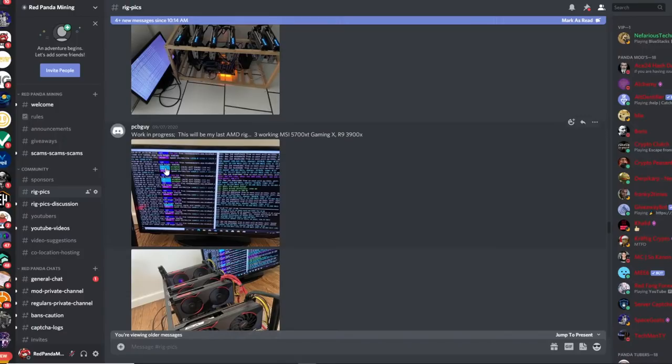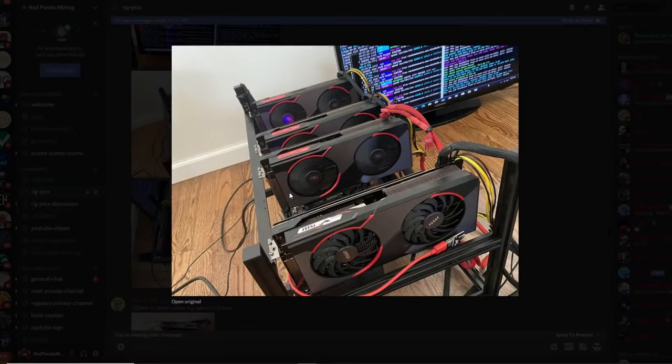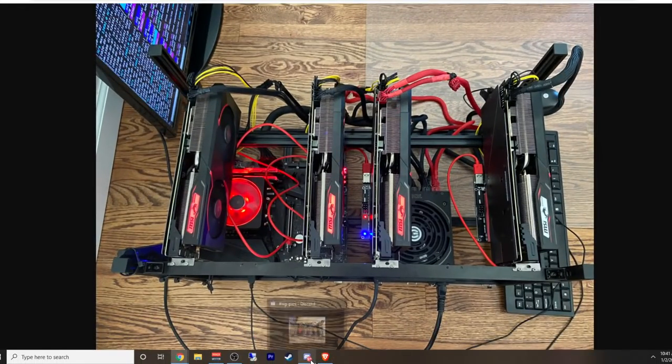Okay. Next up, guys, we have Mr. PCB Guy. Mr. PCB Guy, work in progress. This will be my last AMD rig. 3 working MSI 5700 XTs, Gaming X, and a Ryzen 9 3900X. Ooh. So he's mining Monero on the left here, and then he has 5700, 53 mega hash. Very nice. And then he's got the MSI Gaming X editions. Very nice GPUs. I love them. These are really nice. On a 6 GPU Veta frame. Looking good, man. Yeah, that looks really good.